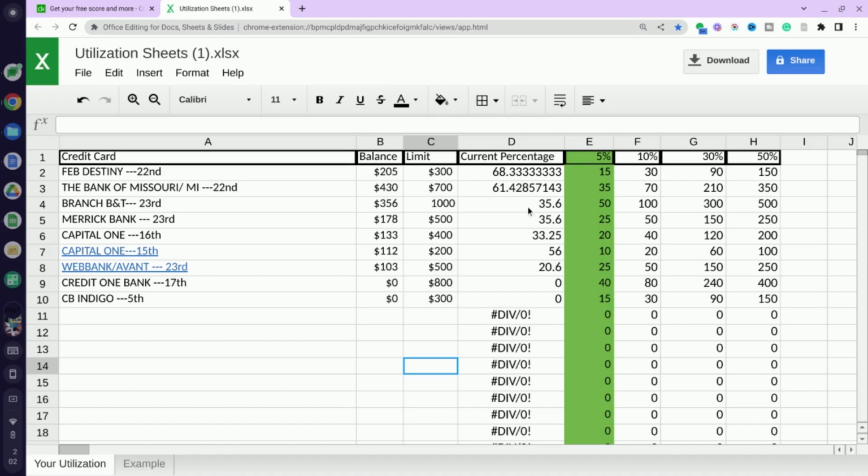Now, in her case, let me say this. Today is the 13th. So since today is the 13th, all of these credit cards still, she's got time to pay them all before they report. All of them except for the Indigo, but that's at a $0 balance. She's got time to pay all of these.